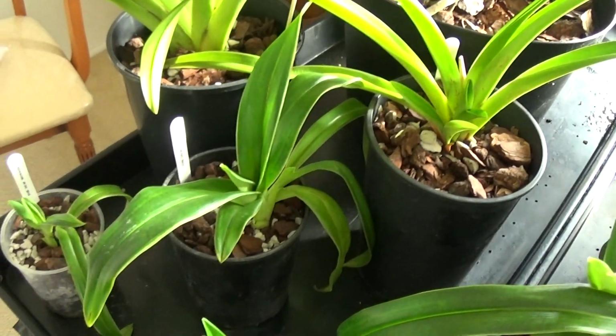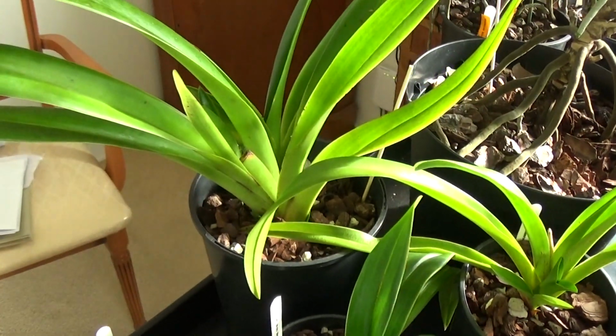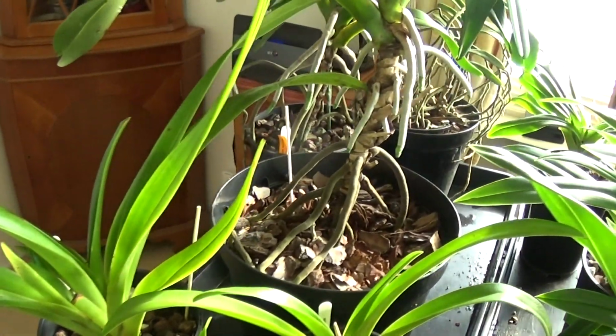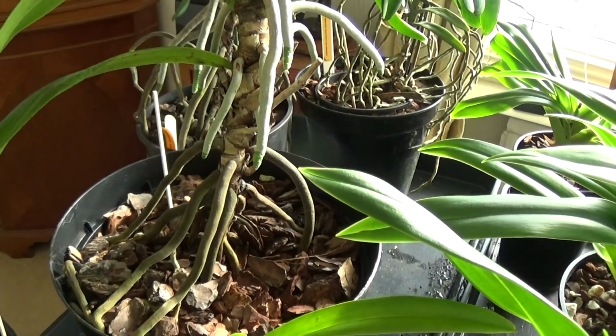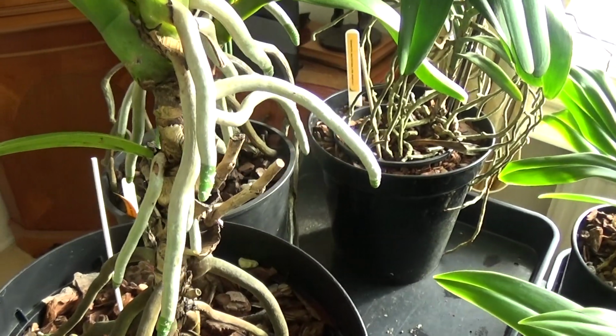Here's my Cavacii I've just split up. There's a small one. This is a Rothschildianum cross collar Pekingii, and then we've got, what's this? Angraecum veitchii. Let's look at the roots on that.